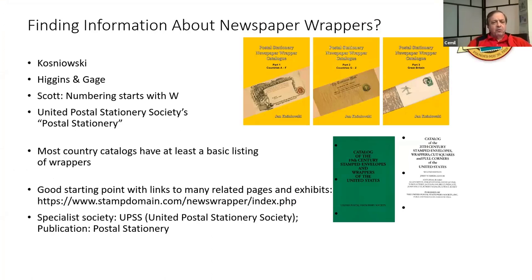If you want to look on the web, an excellent starting point is stampdomain.com. This is actually a website maintained by Kosniewski. So that's a good starting point. There's lots of pointers to other websites.